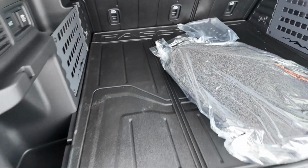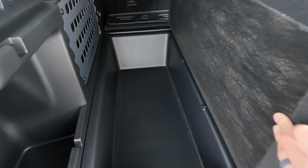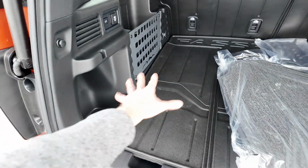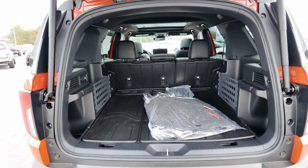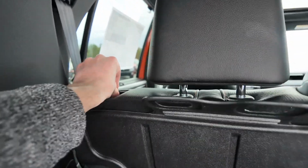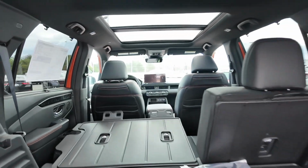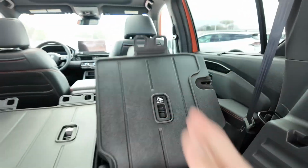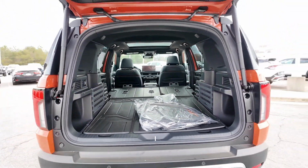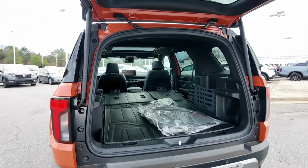So if I get these out of the way, you can just lift this open and we have a really easy access point, which is great for cold items or groceries or something. This is definitely a really good grocery getter too. From here, if you have the arm length, you can grab these levers and fold these seats nice and flat. That's gonna almost double the cargo space to 82.5 cubic feet. So certainly a super practical off-roader.